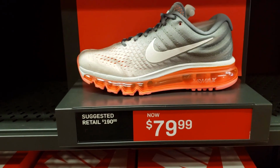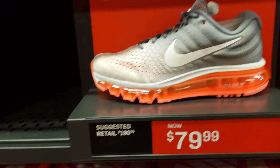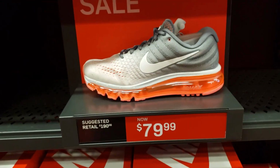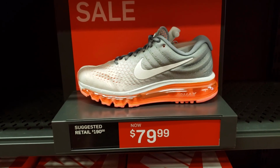Dang, 80 bucks, still a full size run. I do like the color, man, but 6 all the way to 11, full size run. I do like the color of these, dude. But I wouldn't pay 80. I think they'll go down. I bought a pair of my royal blue ones for like 60 bucks. I think they're gonna keep going down.